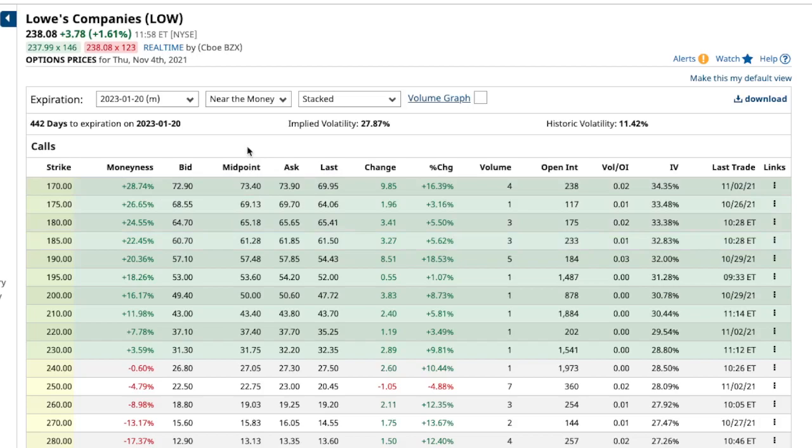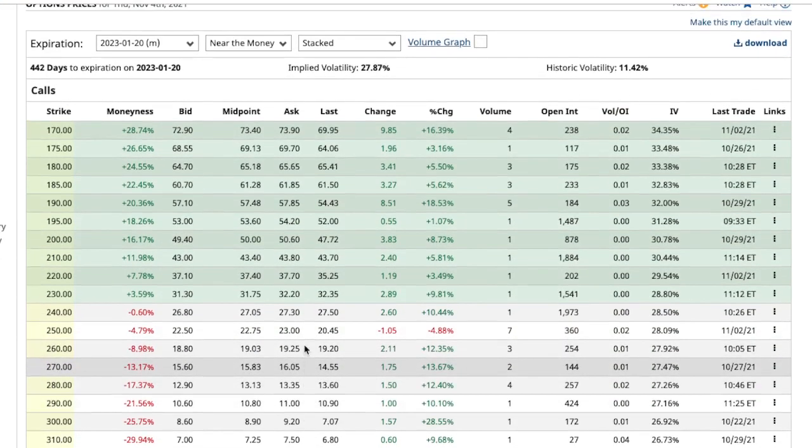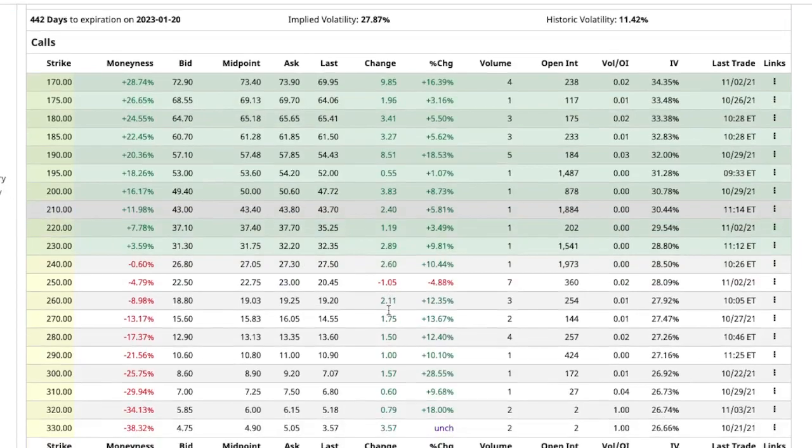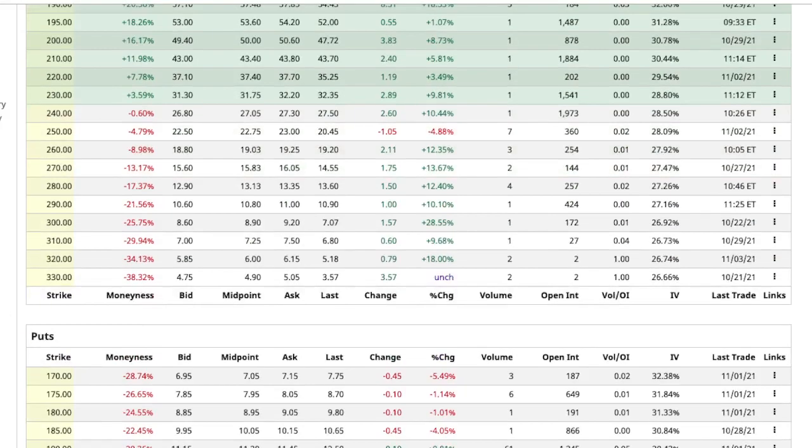LEAPS are options that expire a year or longer that you hold. If I was you, instead of owning a stock, you may want to buy the LEAPS because the LEAPS will make you a little bit more profit than the stock. The stock is going to rise.